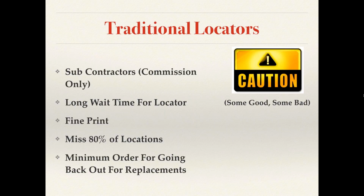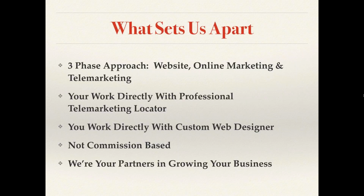So, what sets us apart? We actually use a 3-phase approach to locating. That includes a custom website, we do online marketing for you, and we do telemarketing. So we use this 3-phase approach, but what also makes us different is you work directly with your professional telemarketing locator. You're working directly with them, talking with them. They consult with you to see exactly what it is you want. You work directly with your custom website designer. You get final approval on the website. It's gonna be a gorgeous website, and you get to approve everything.